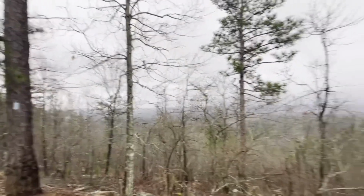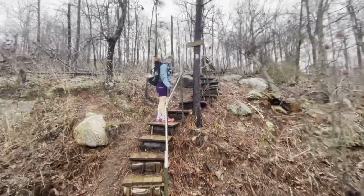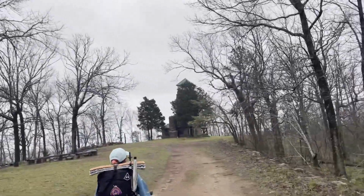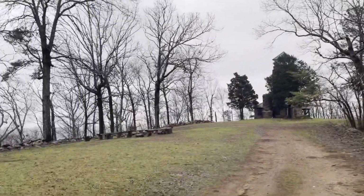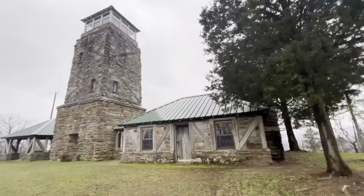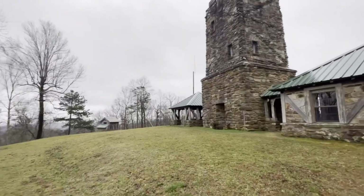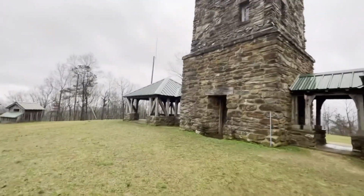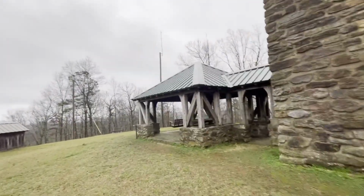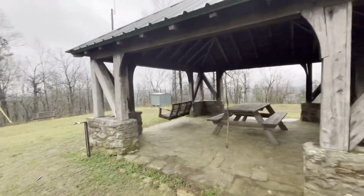The rain. Look at that. Straight. Here's the tower. Closed due to, I think, some renovations done. Hey, you got a swing. Let's go check it out.